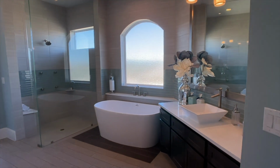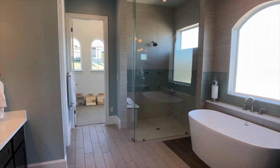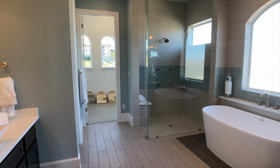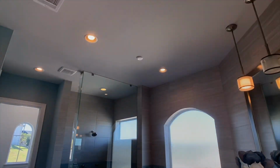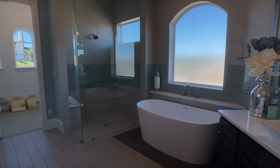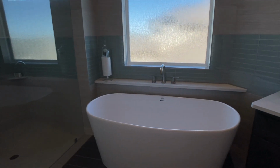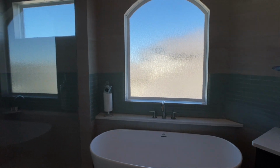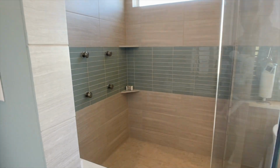Okay, moving along to the primary bathroom. They do have a freestanding tub, frameless glass shower. I like some of the touches they did here with the teal color as that accent band that goes all the way across the wall. In typical model home fashion, they put tile all the way around, even on the walls. I don't see too many homeowners do that. That tile all the way around does get fairly costly. But hey, if that's something that you value, then that could be something to go for.